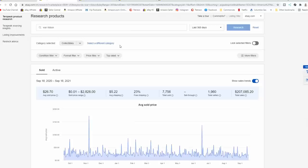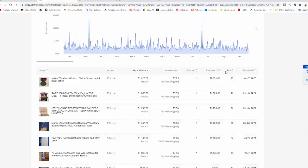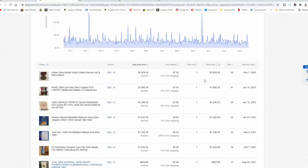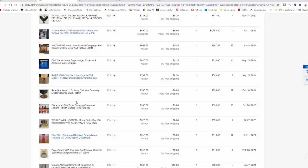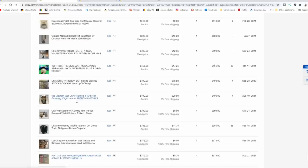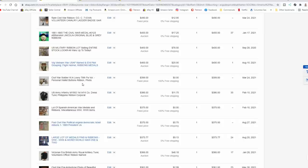Next one, war ribbons. Civil War, Spanish-American War, War of 1812. These are all ones that will garner you some more money. Indian Wars Medal, United States, red and black ribbon, 29 bids, almost $3,000. Another Civil War one from veterans from West Virginia, $1,680. As you look through here, you're going to see a ton selling for incredible amounts of money. This one's a replica. There are even replicas selling for phenomenal money because they're stamped out of the original molds from when these were made. Civil War ones do incredibly well. Most anyone can go for some decent money. So you just have to be aware. This is another area of ribbons that will make you some phenomenal money.